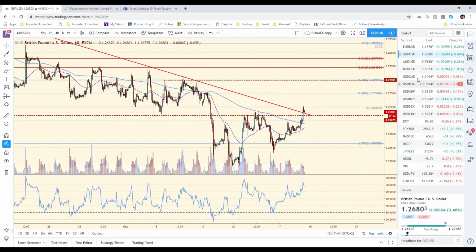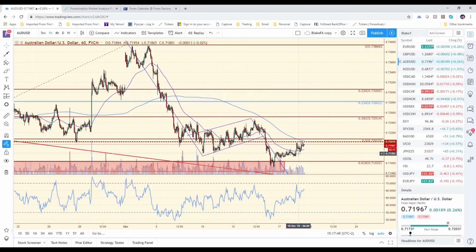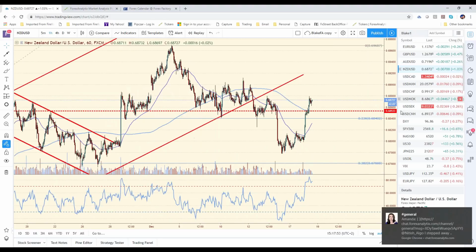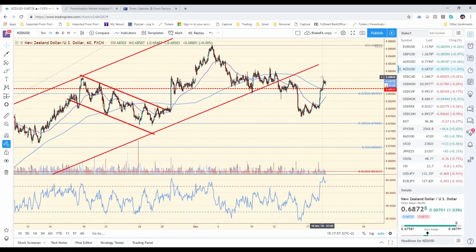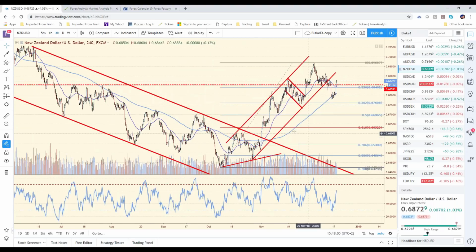But again, I'm not trading it. You got the Aussie that's just kind of staying stationary, and then look at the Kiwi. The Kiwi had rallied strongly based on the Aussie New Zealand business confidence numbers that came out last night. We could really be looking at a head and shoulder pattern here if the dollar does turn stronger.